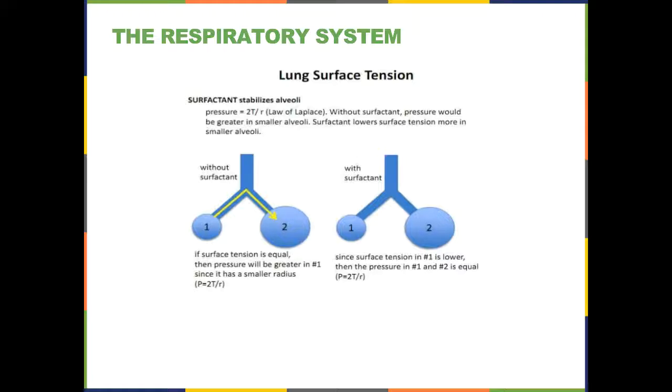And what this diagram is trying to show you is that there's a chemical that's put in called surfactant that decreases this surface tension and allows for these balloons to be blown up much more easily than it would be otherwise.